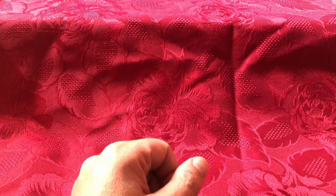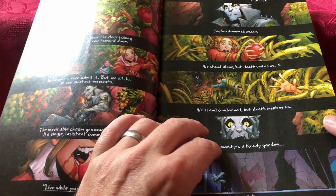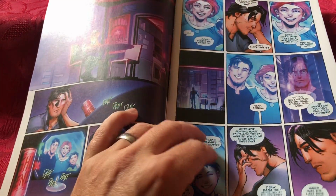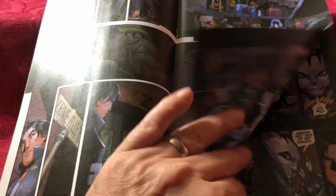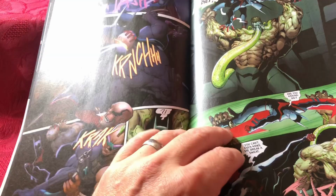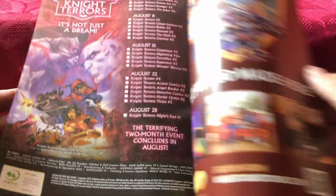Next up, we have issue 1 of Batman Beyond Neo Gothic. Yeah, I quite like these Batman Beyond comic books that they're doing. Keeps me away as much as I can from proper Batman, because I think there's an oversaturation of Batman in film, TV, which puts me off of reading the comics, I'll be honest. So to read a different Batman is, yeah, it sort of makes sense to me. That's issue 1 of that.